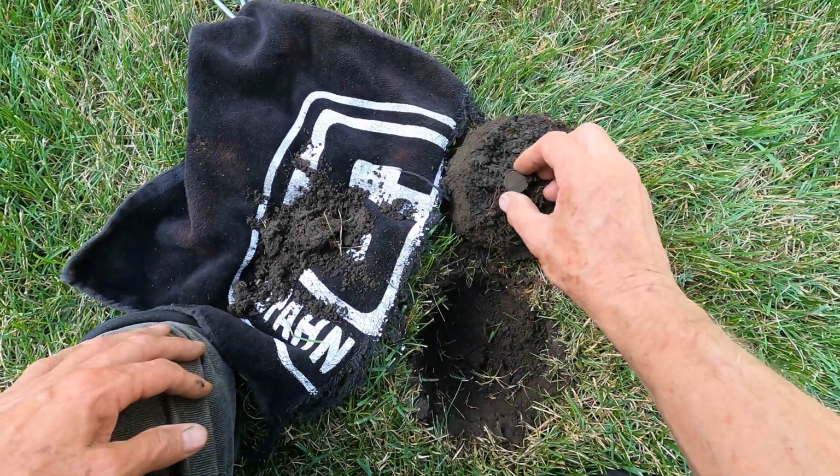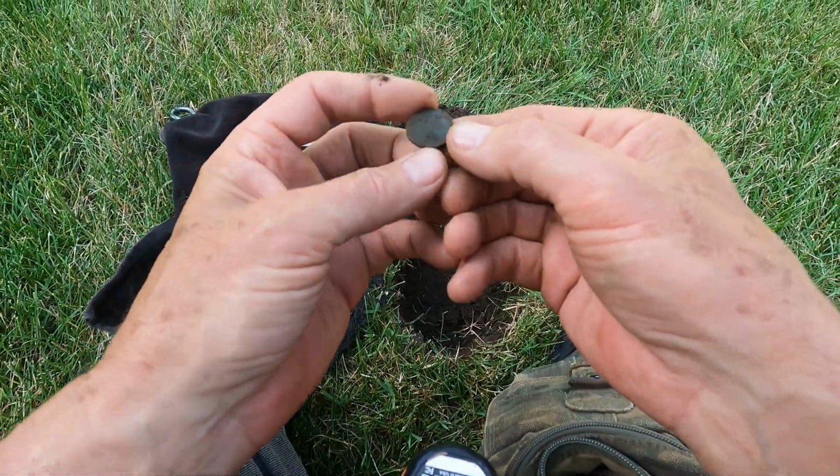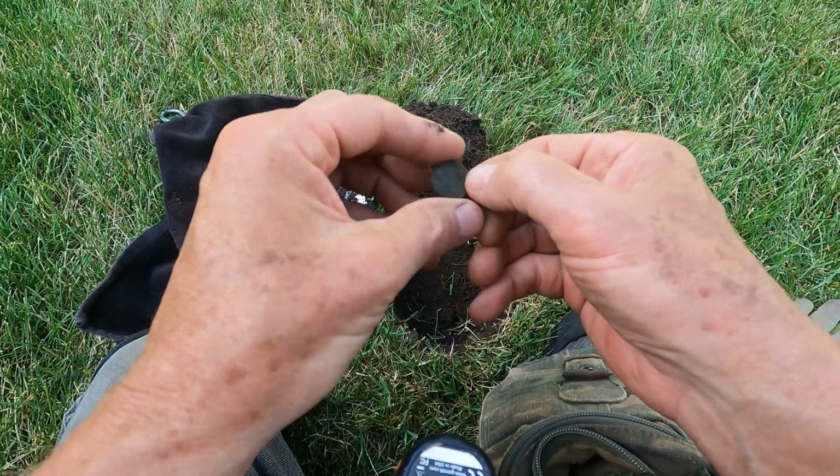I just showed the homeowner that Case IH pin, and she is so excited to get that. Her family member works for Case IH, and she is just over the moon. I love this hobby, really do. About a foot from that Case IH pin, I think I got another, I'm gonna guess wheat cent, but I'll get it cleaned up and I'll be right back.